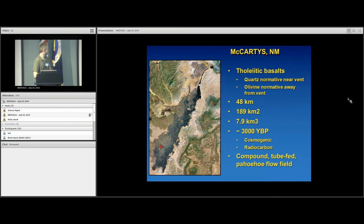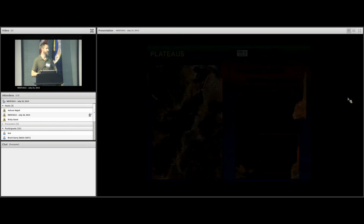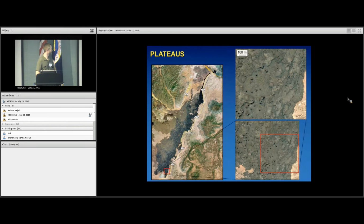For the inflation part, we're going to focus on the McCarty's flow right here, which is a basaltic lava flow. It's a 48-kilometer long lava flow. It's one of the longer ones in the continental states. It's only about 3,000 years old, which is pretty young for basaltic lava flows in the southwest, so the textures are pretty well preserved. It's classified as a compound tube-fed Pahoehoe lava flow field, which basically means it's pretty complicated. There's a lot of things going on in there, and that's what we try to tease out when we work on these flows. So I'll talk about some of the structures that we can see.